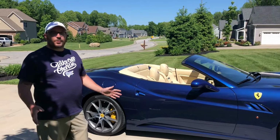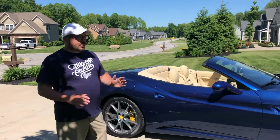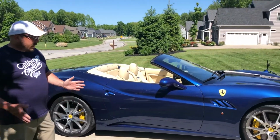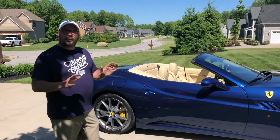That Lamborghini was a really cool car too. I mean, it was 500 horsepower, all-wheel drive, and it just cooked. But one of the things I like about a Ferrari a lot more than the Lamborghini is there's a lot more play in the rear end. The car will get away from you a little bit, but as long as you don't overcorrect, it just keeps going straight.